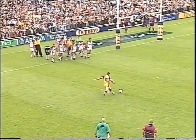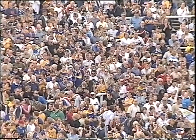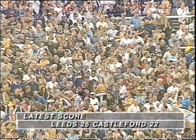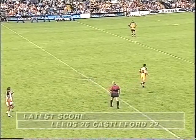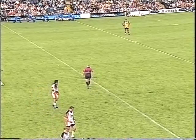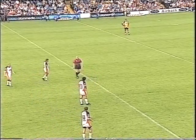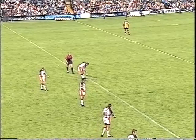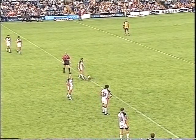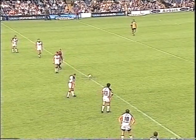Slots it right between the uprights, and the Rhinos lead 26 points to 22. Minutes to go, 4 points the Rhinos lead. I'm certain there's more points left in this game.